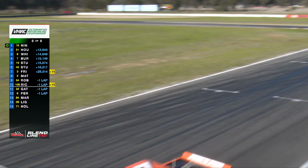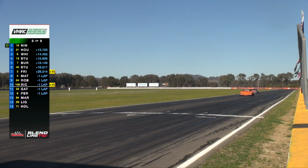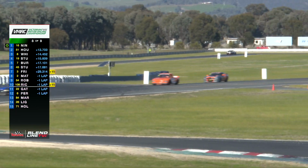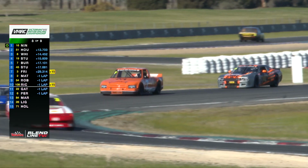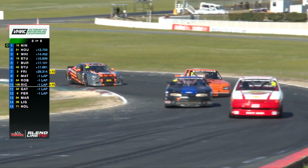Hasn't quite got the outright pace that we've seen with Scott Nind as he blasts past our commentary position. I'm still in awe of the sound of that car. And here is Stubbs continuing to close in. So confirmation there that Burgess had lost position on that last lap around.